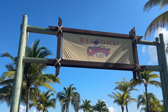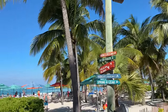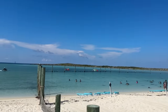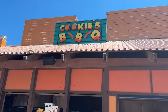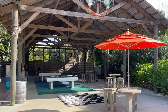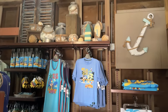We are headed now to the main part of the island, which is the Scuttle's Cove and Family Beach section. This is where you're going to find the majority of things to do on the island. This is where the main snorkeling is. This is where the stingray experience is. This is where you're going to find most of the food at Cookies and Cookies 2 Barbecue. You're going to find the kids area here, a teen hangout area, sports areas like basketball, a bar, lots of snacks, and merchandise. This is all going to be on this first main strip around the island.